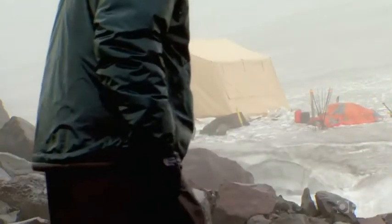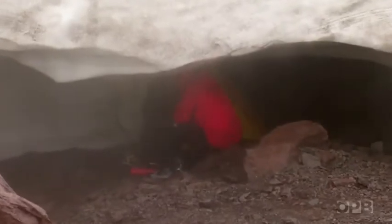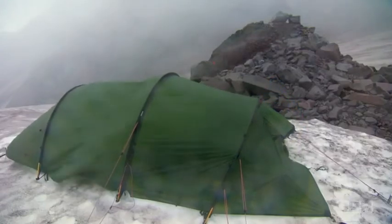By this point, the expedition is pinned down. There's no trail out of the crater, and the helicopter can't fly when the crater is socked in. The storm only picks up steam as night falls. That's when photographer Todd Sonfleet turned the camera on himself to report that all hell had broken loose.